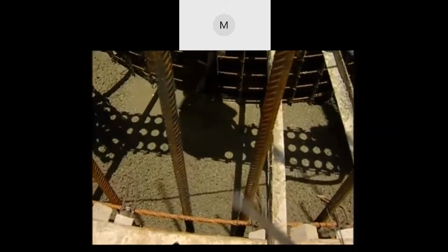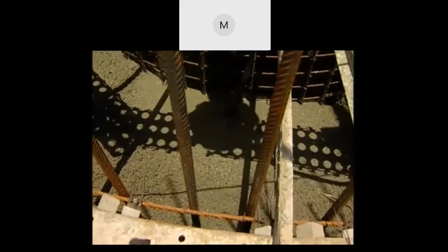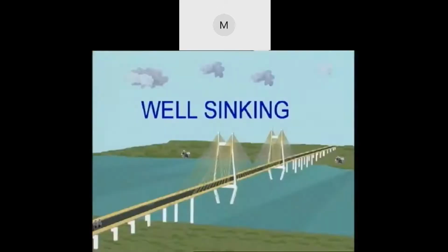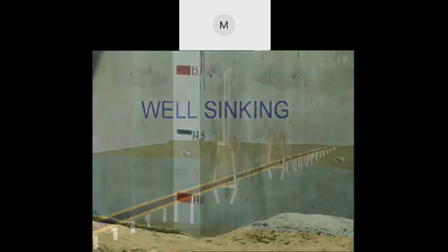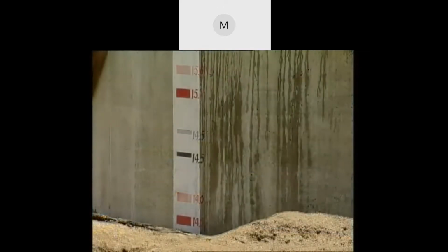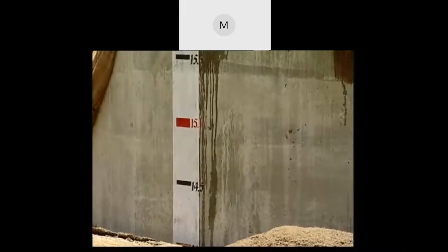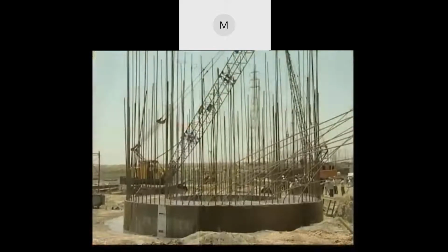Concreting is done in clockwise direction in layers. The green concrete is vibrated using needle vibrators. Well sinking. Well sinking is an important activity and is carried out with utmost care. The wells normally sink into the ground by their own weight.